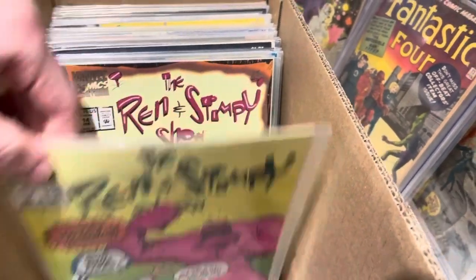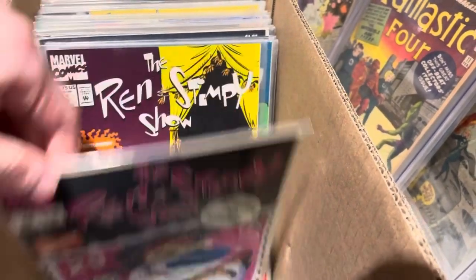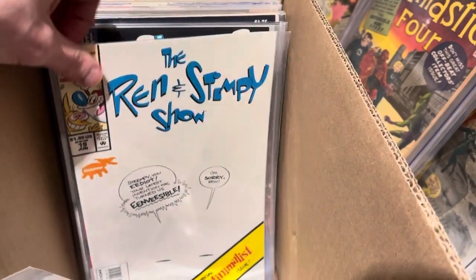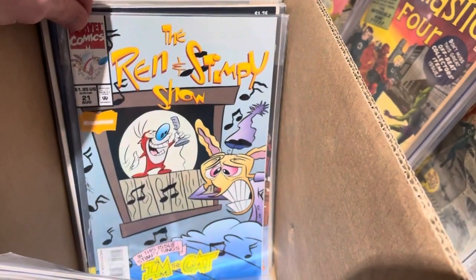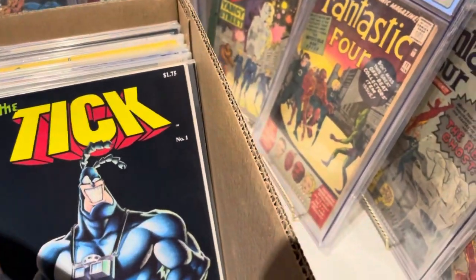Number 13, 14, 15, 16, 17, 18, 19, 20, 21, and 22. So that's my Ren and Stimpy collection.